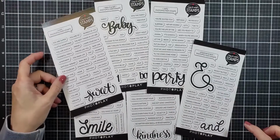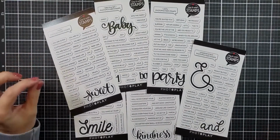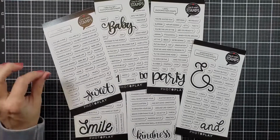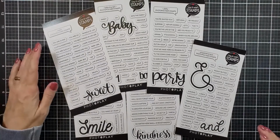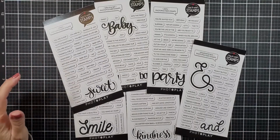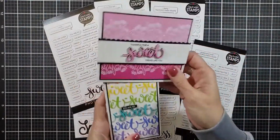The coordinating dies feature the word prompt and a shadow of the word. And remember, the word die is sized exactly to the same size of the word stamp, so they can be easily mixed and matched. Here are some examples we've created to show these new words.